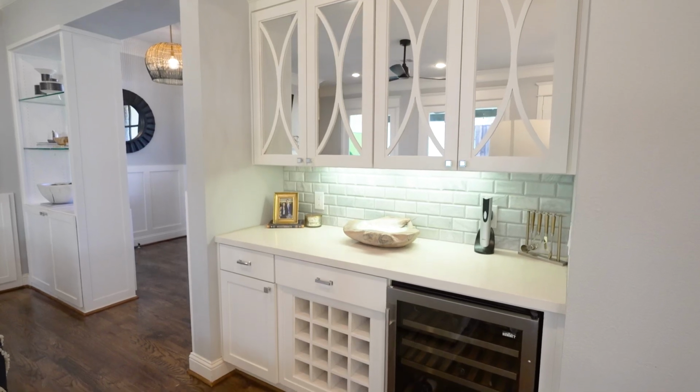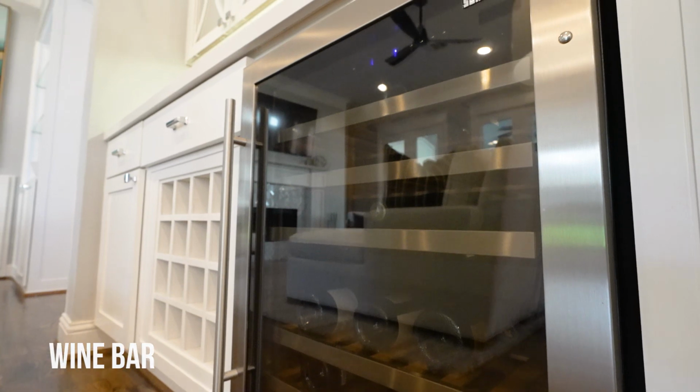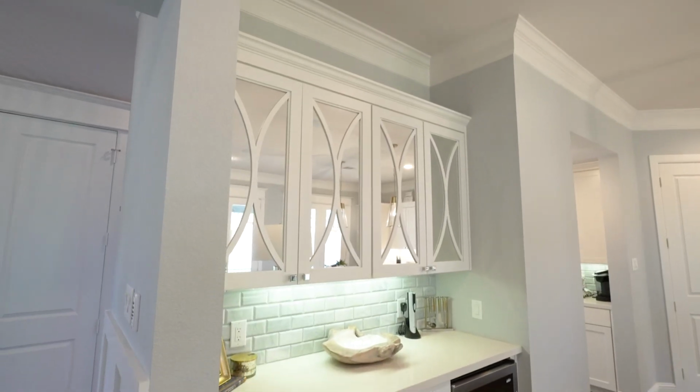And I definitely don't want to forget to show off this beautiful wine bar. You have the wine refrigerator, you got the storage for the wine, and then you have this beautiful custom cabinetry with the mirror inlay. I feel like the mirror inlay kind of just opens things up, not making it feel so closed off. Absolutely beautiful job.